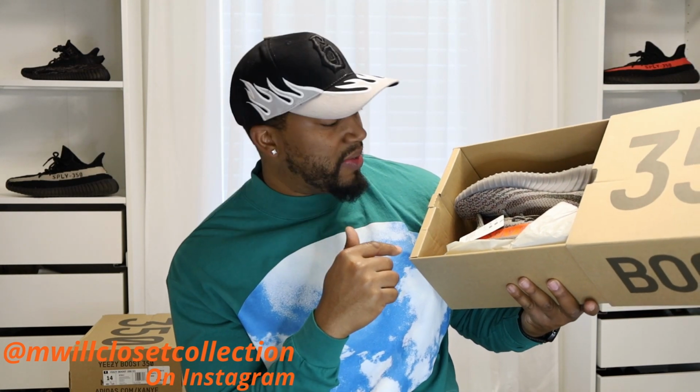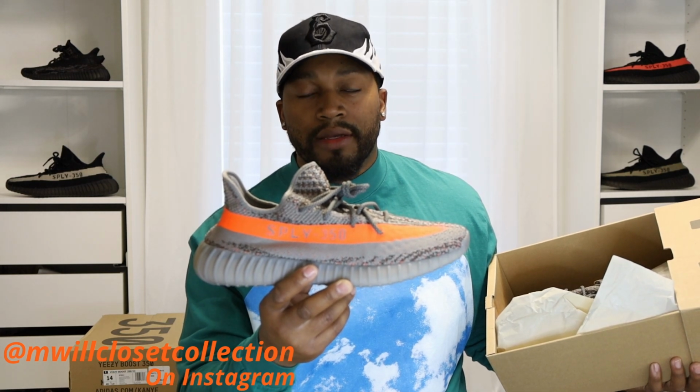Oh man, I didn't even realize the paper wasn't around it. And secondly, these bad boys are dope. And there you have it. The new Adidas Yeezy 350v2 in the Beluga Reflective colorway. Let me know your thoughts in the comment section down below.